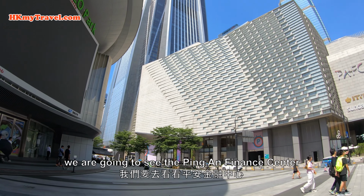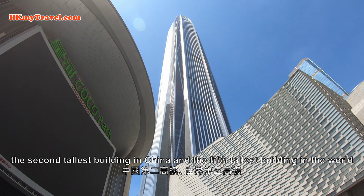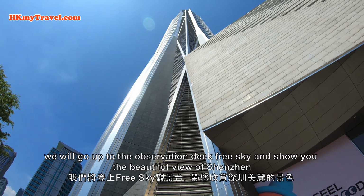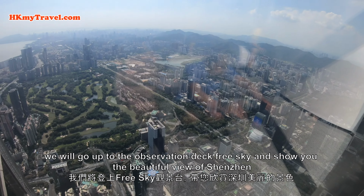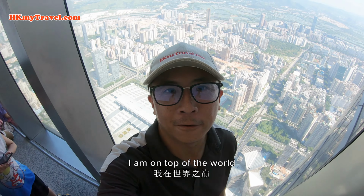We are going to see the Ping An Finance Center, the second tallest building in China, and the fifth tallest building in the world. We will go up to the observation deck, Free Sky, and show you the beautiful view of Shenzhen. So I'm on top of the world.